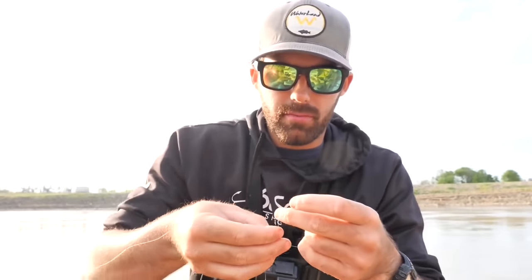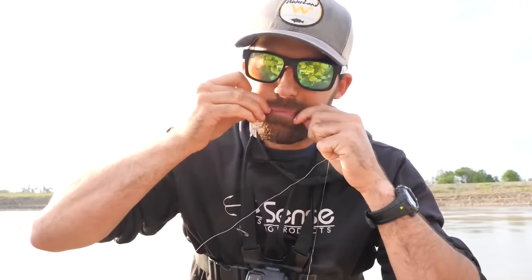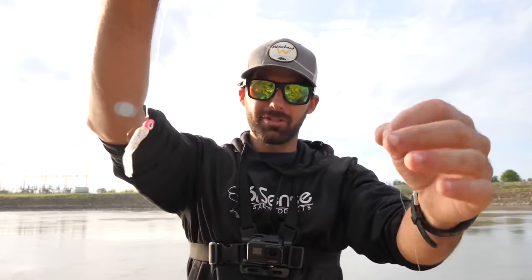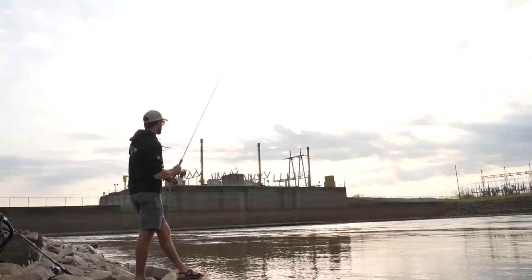and boom. We'll wet it just to make sure it's all good and our line doesn't get all jacked up. And there you have it, a brand new double jig rig ready to go. Let's get this thing back in the water. Let's see if we can catch some more species, and let's see if we can catch some even bigger fish.